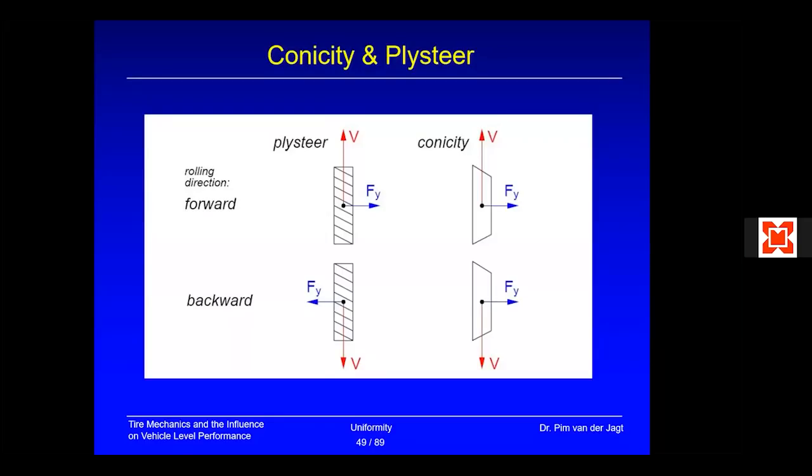The first effect is conicity and ply steer. If a tire runs perfectly straight ahead, like you would run it on a flat track or a drum, you have an offset force in the tire, and this offset force is built out of two effects. One is ply steer, which is caused by the belts having a certain angle relative to the tire. Depending on how the steel belts are laid up and what the angle is, you generate ply steer. If you run it in one direction, the ply steer will be, for example, to the right. If you then run it backwards, it's to the left. It's quite a high force, but it changes direction if you change the direction of travel.